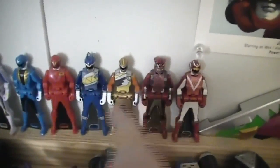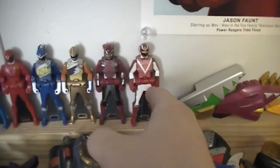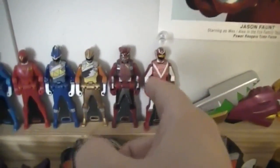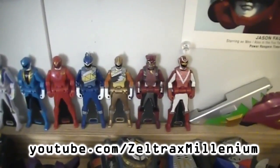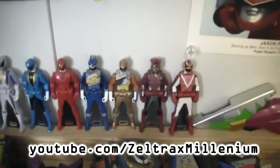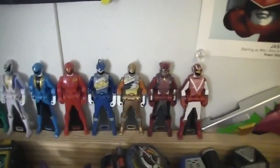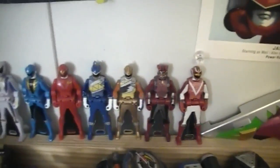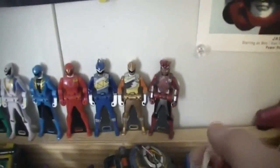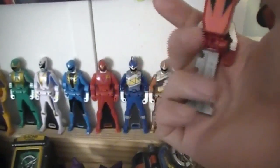Zeltrax Millennium makes these custom keys. He made these 3 for me while he was repainting my Red Falcon key. By the way, he did a fantastic job. Please go check out his work. He does a great job, and he does take commissions, so please go check that out. Made these for me, asked me what my favorites were, and, well, there you go. Those are really awesome, and they fit in the morpher too. This was a candy toy originally, but as you can see, it works.